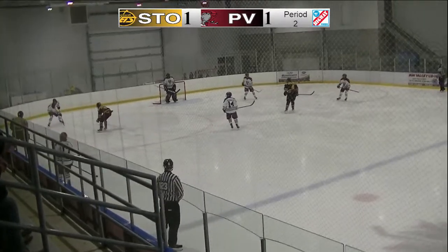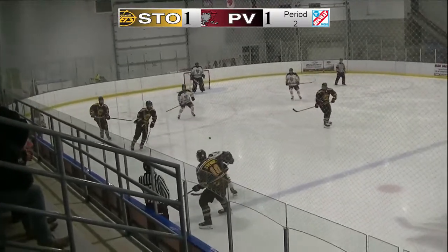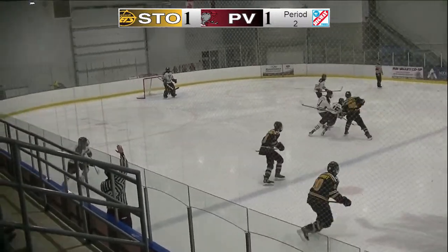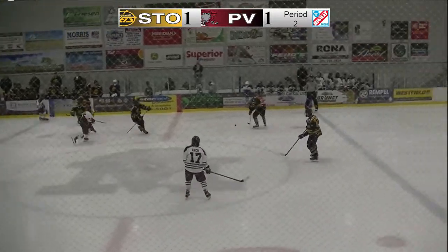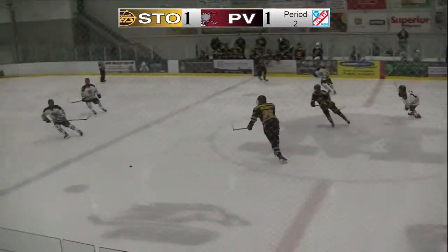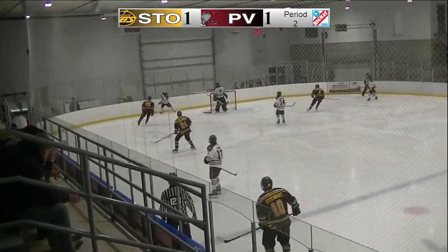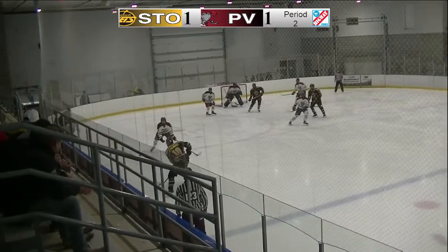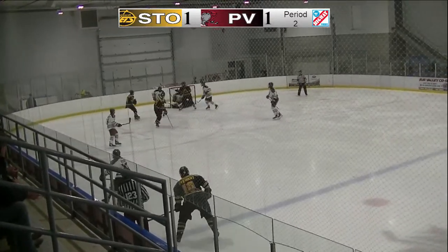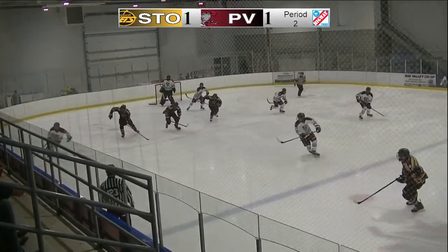Peters scoops it up. Peters working it ahead on the near side to Keck. And Stewart plays it in, but he was offside and got played there by the Jet, but we're going to continue on. Sadowski with the puck. He'll work it ahead to Keck. Didn't quite make it there as Stewart controls at the line. His shot through traffic hit his own man in front.